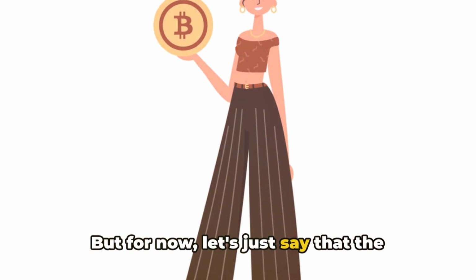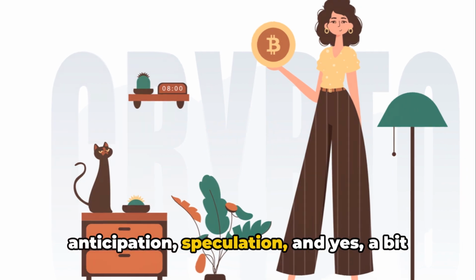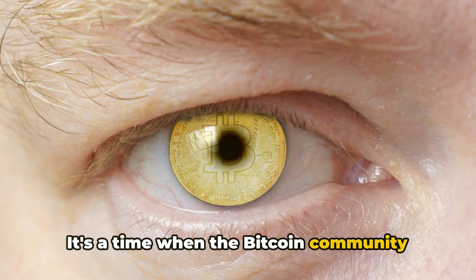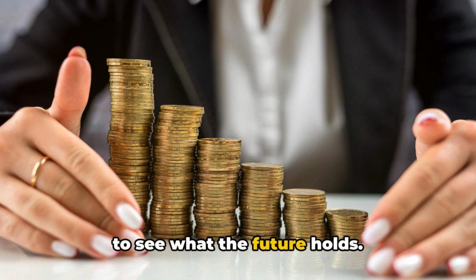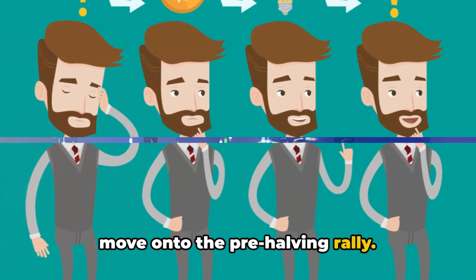But for now, let's just say that the pre-halving period is a time of anticipation, speculation, and yes, a bit of uncertainty. It's a time when the Bitcoin community braces itself for the halving event, eager to see what the future holds. As we conclude the pre-halving period, we move on to the pre-halving rally.